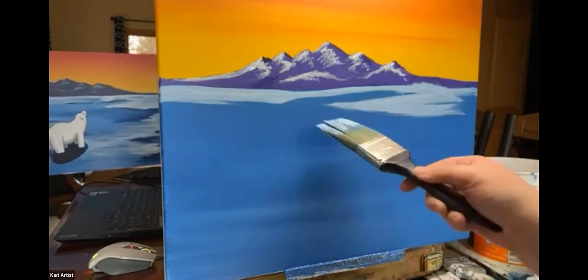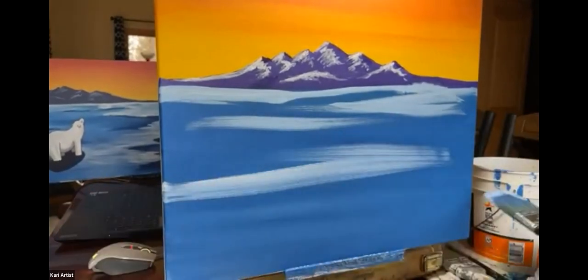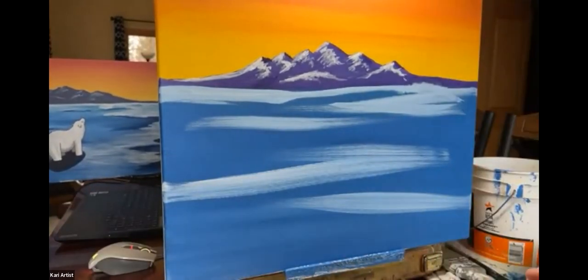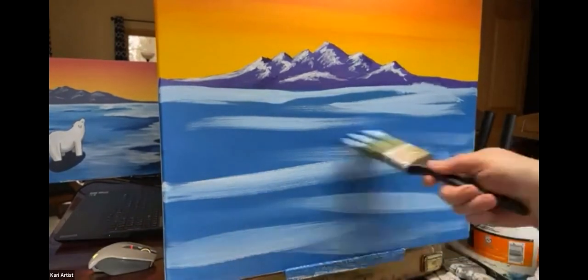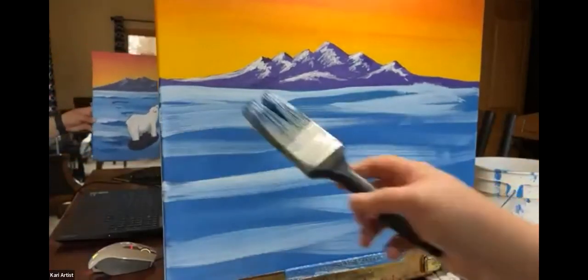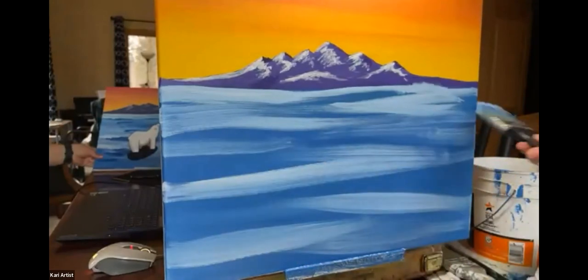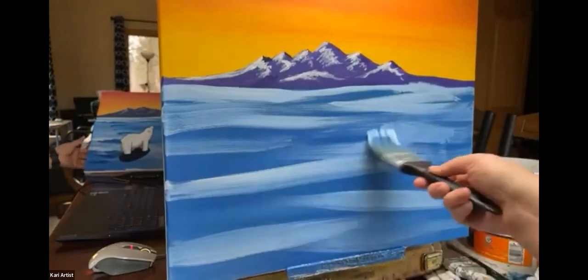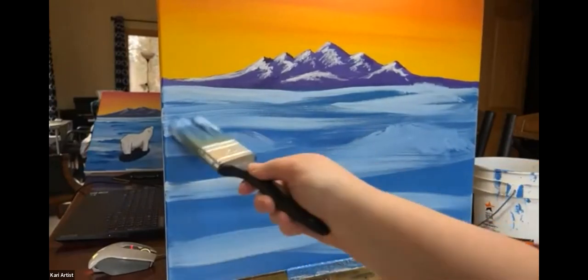We're just gonna sweep it back and forth, very general, because what's great is the wind is very random. So we can use that to our advantage and just throw in some streaks. I was very careful towards the top when I laid in that first line, but after that, you just randomly throw them in and let your brush guide where those peaks and valleys are going to be.